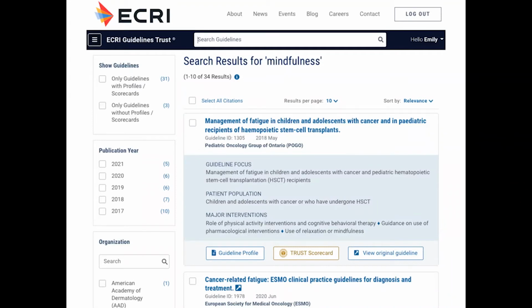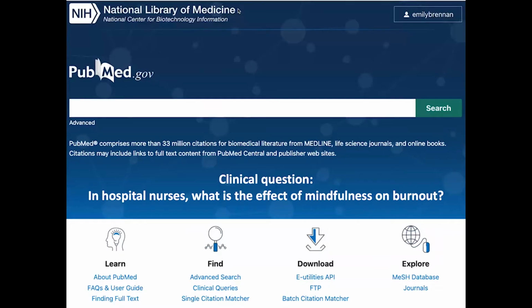So at this point, we've talked about searching ebooks and point of care resources to gather background information, using TRIP to categorize search results by quality, and ECRI Guidelines Trust to find guidelines. So now we can move on to PubMed. And we can use PubMed to find additional guidelines as well as primary research articles. So again, we're just going to attempt to answer our clinical PICO question.